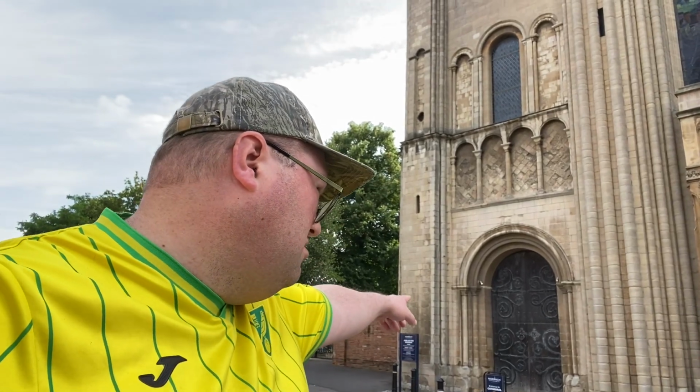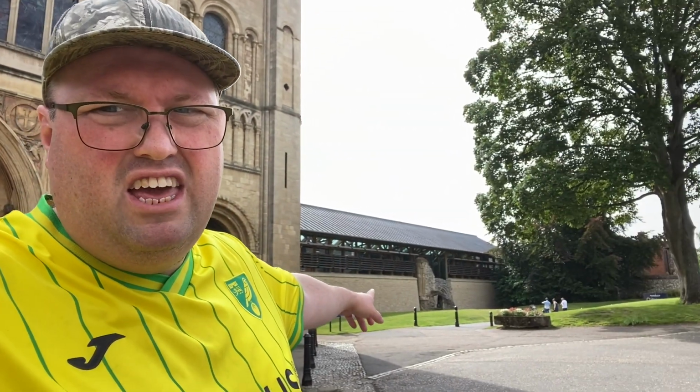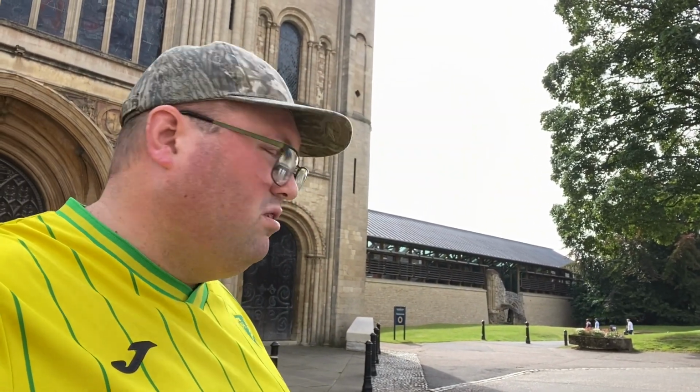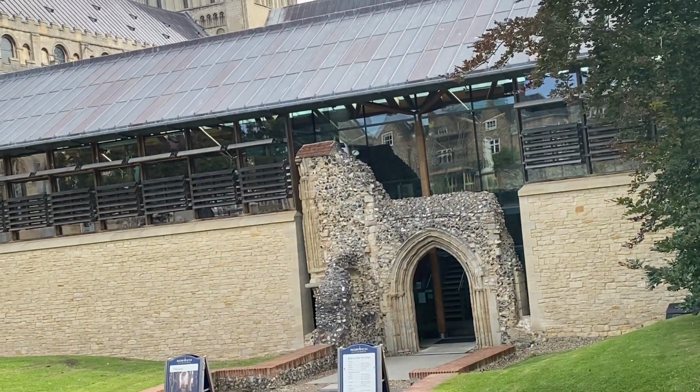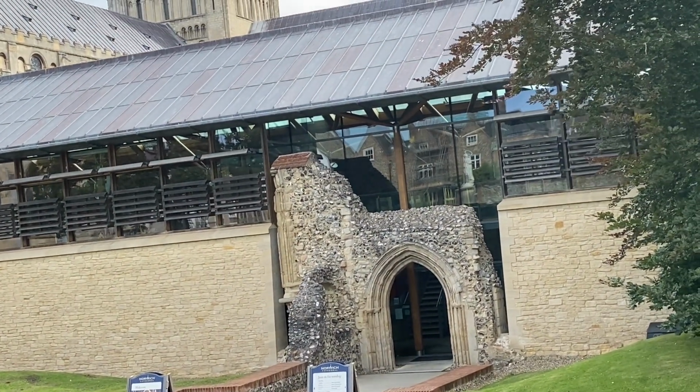See all these sculptures and that. Unfortunately, I cannot go in here. This used to be the main entrance for visitors, but it's now over there, so I have to go over there, in what's a ruined building. You'll see in a minute. I'll show you. So this is the main entrance. This is the main entrance today.